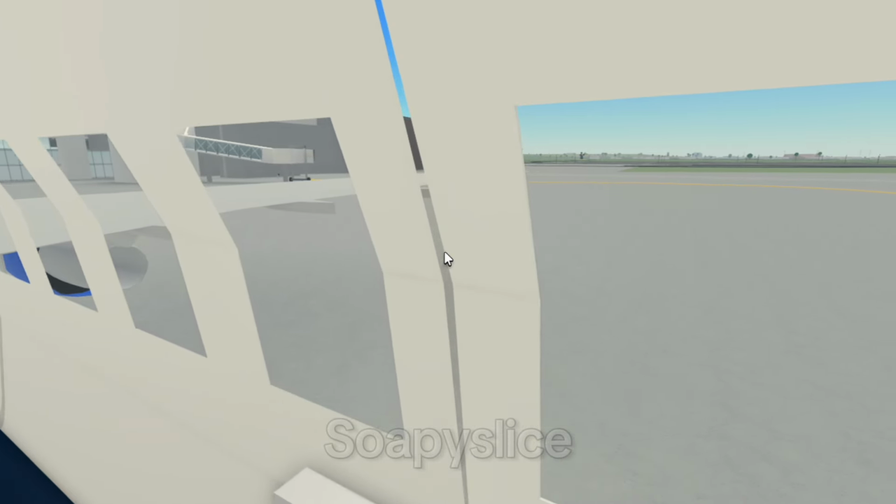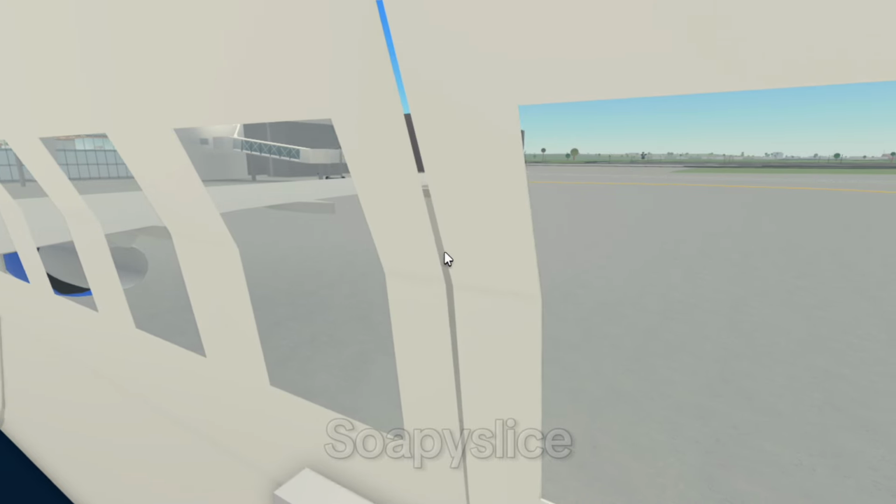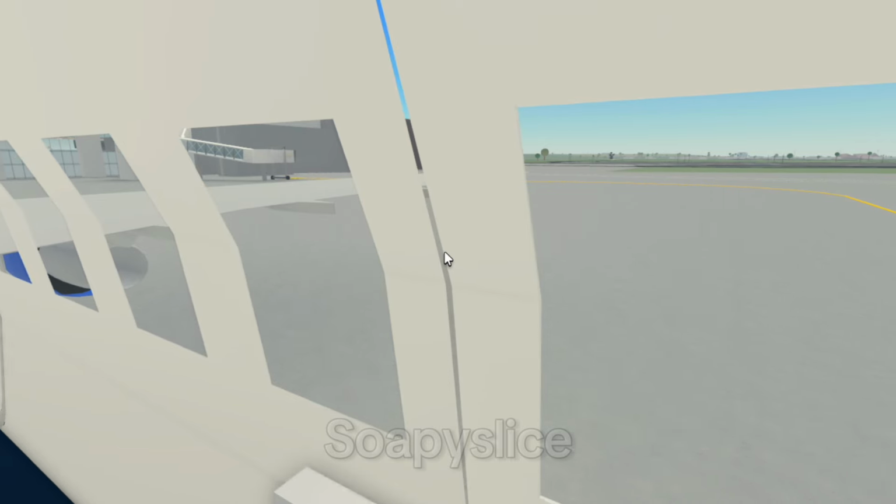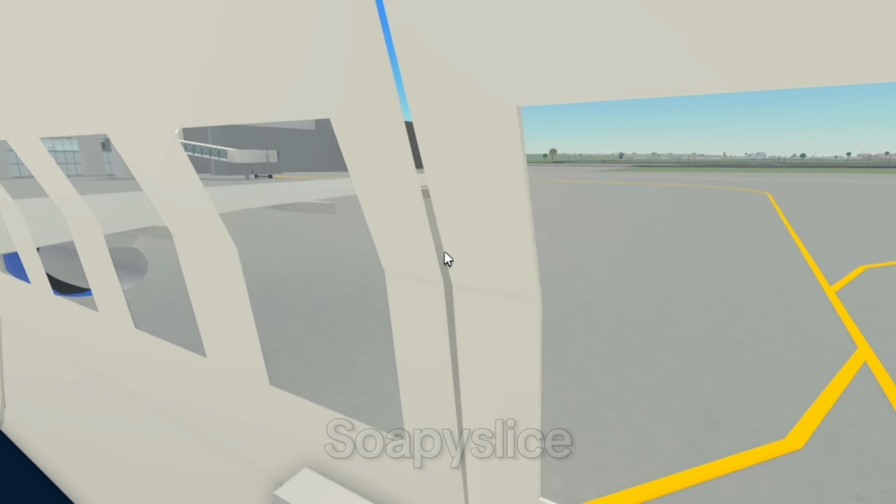When the seatbelt sign is on, your seatbelt should be fastened low and tight across your lap. In case of unexpected turbulence, keep your seatbelt fastened, even when the seatbelt sign is off. Take a moment to look around in order to familiarize yourself with the aircraft.